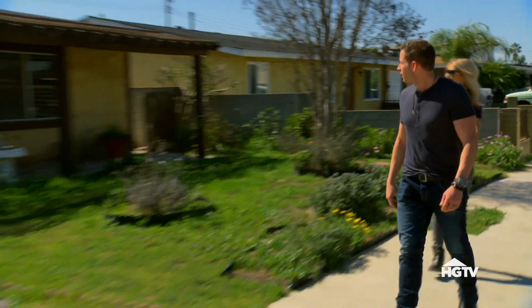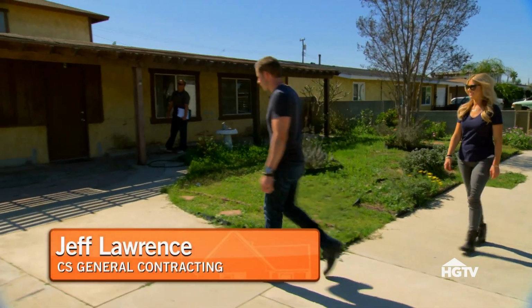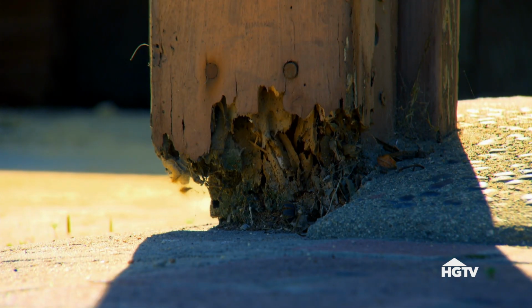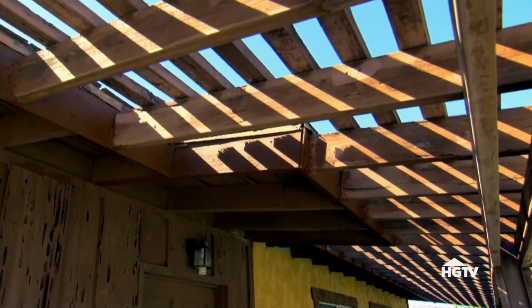This house could be a really good flip, so we called our contractor, Jeff, to come out and check out the house. What's going on, Jeff? What's going on, you guys? Looks like termites live here. If you look down here, I mean, it's everywhere down here. Ew. So right off the bat, this comes down. Yeah. Want to look at the inside?